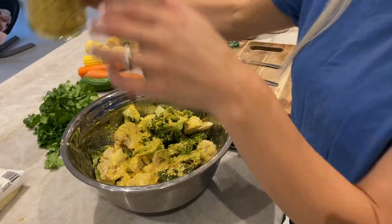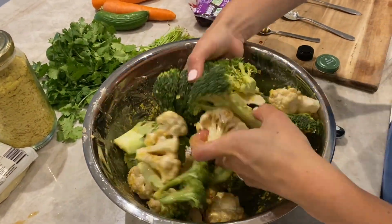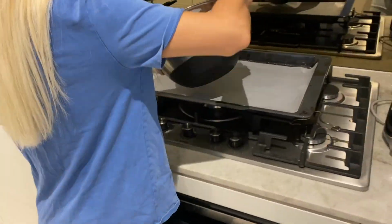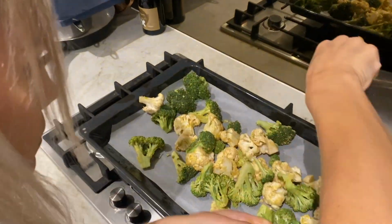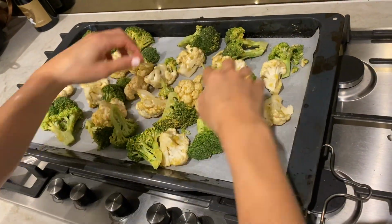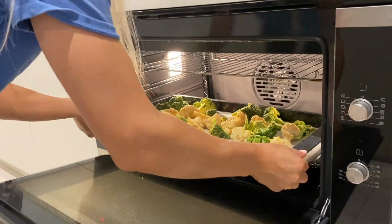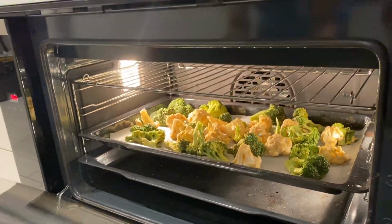Then we're putting some nutritional yeast on top. Great source of B12. And it also just makes everything taste super cheesy and delicious. So get onto that nutritional yeast if you haven't already. It's an amazing addition to a lot of vegetable dishes. And straight on into the oven.